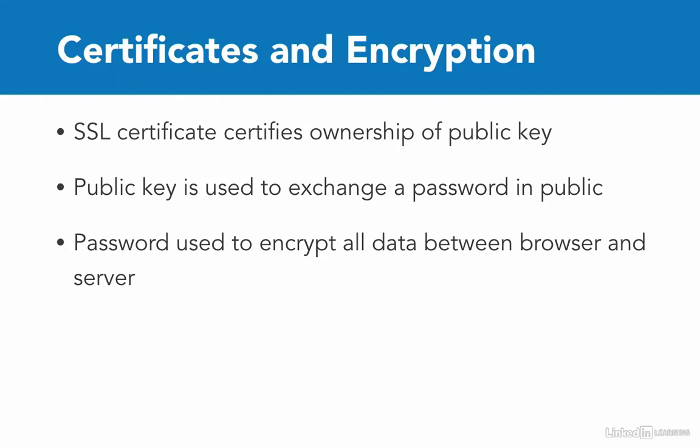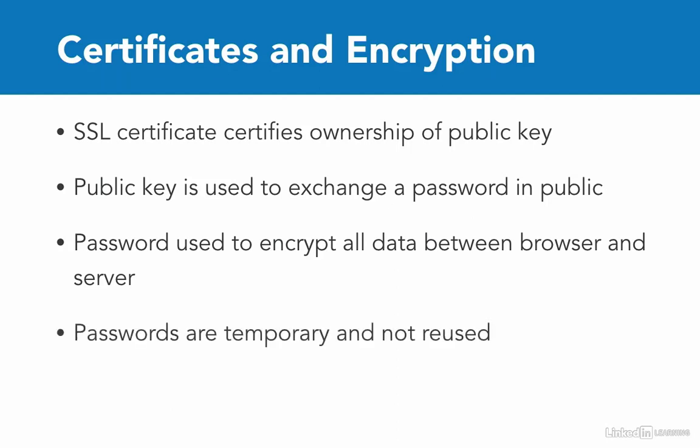One additional advantage is the fact that all of the passwords that are used for this encryption between the browser and the server are going to be temporary and not reused. It's a one-time password just used for this one conversation that's happening between the browser and the server. Other browsers are using a different password. And in the future, if we try and contact the server again, we'll get a new password because we'll go through that same handshake process again. So the passwords are temporary, and that allows us to help keep that exchange data secret as well.